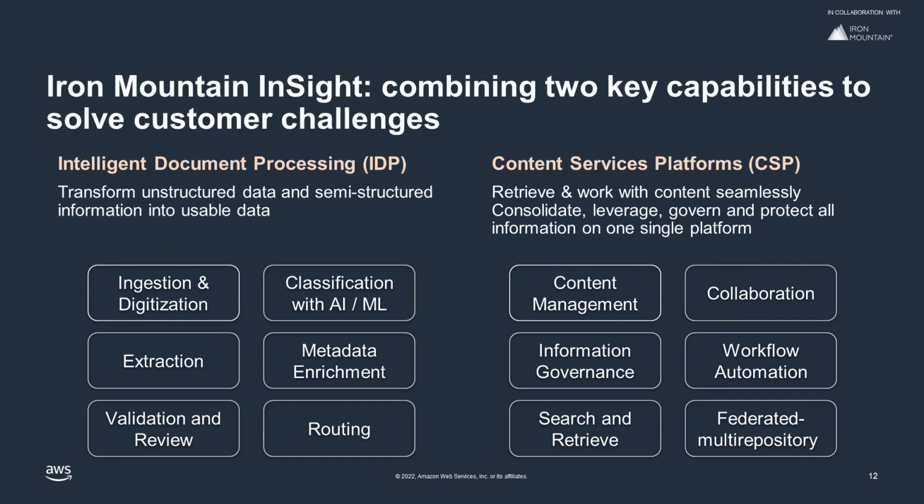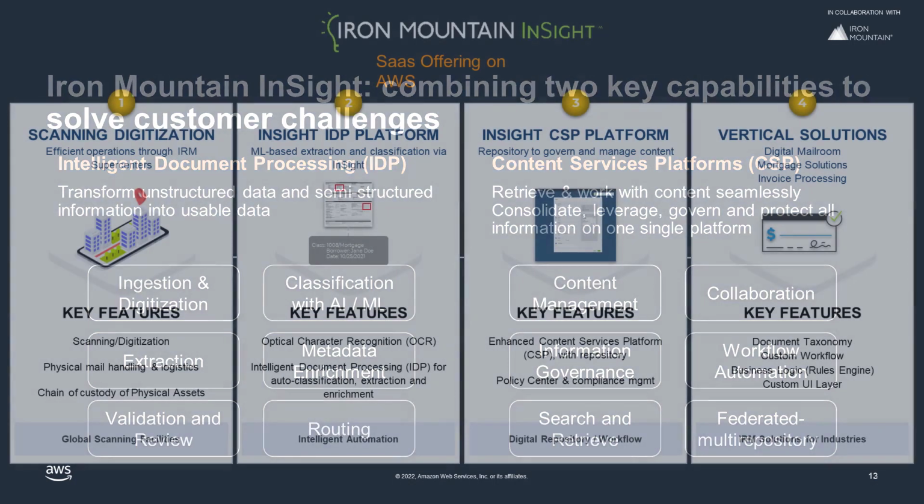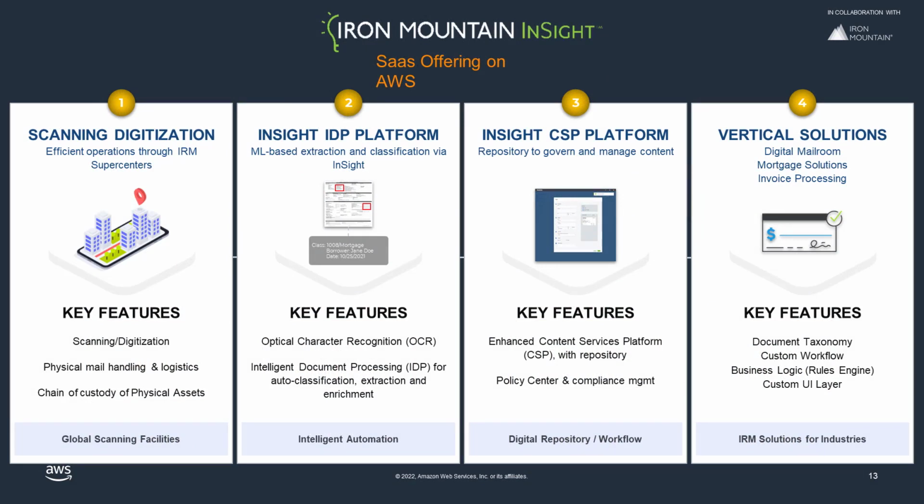I've shared with you where we have made investments in both intelligent document processing and content services to help automate business processes and deliver meaningful value to our customers. Our SaaS offering on AWS includes our large-scale ingestion from scanning and digitization, intelligent document processing, content services, and is also the foundation for our vertical and horizontal solutions, including mortgage processing, accounts payable, and digital mailroom.